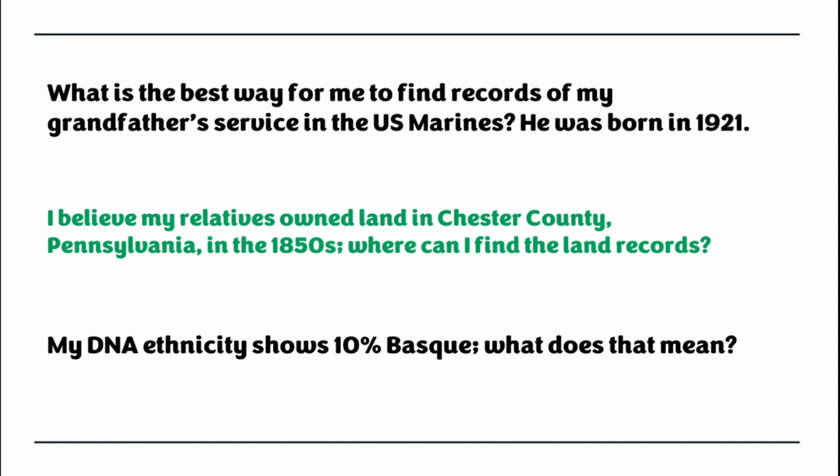Next question is, I believe my relatives owned land in Chester County, Pennsylvania in the 1850s. Where can I find the land resources? And a DNA question. My DNA ethnicity shows 10% Basque. What does that mean? I asked all 3 AI engines the same question, and let's look at the results.